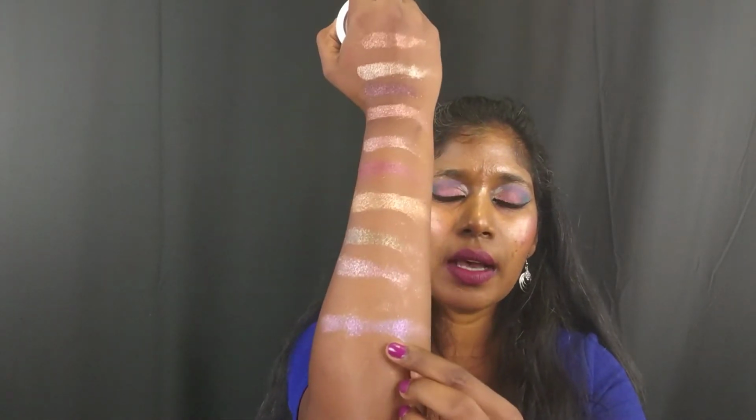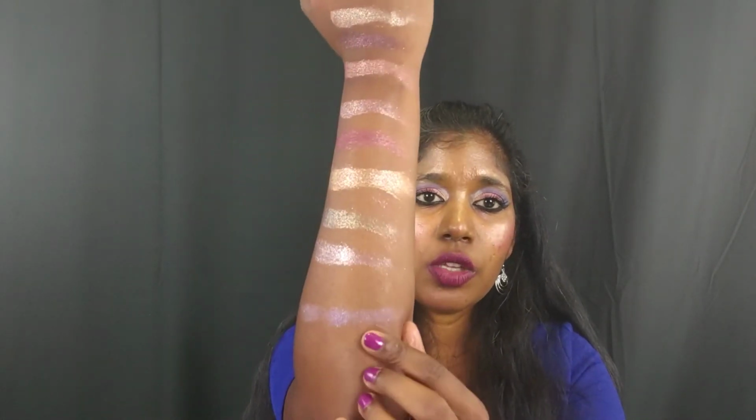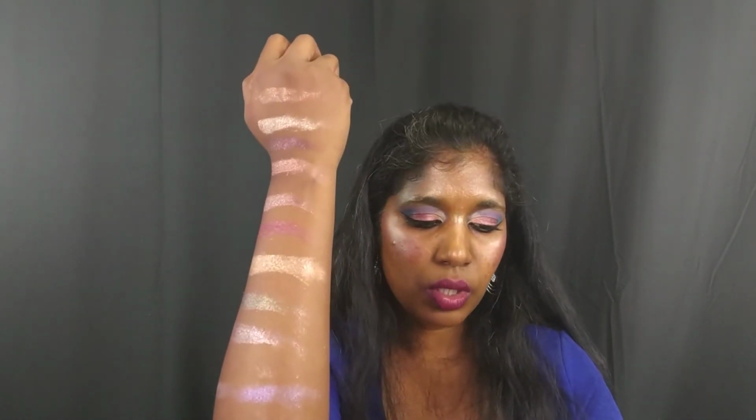And again, they have the Super Shock eyeshadow formula. They're very bouncy and kind of cream when you touch it. Not exactly cream. Cream is more creamy. But these are different, very unique. Once it touches the skin, it just transforms into a powder finish. So yeah, that is Over the Moon.